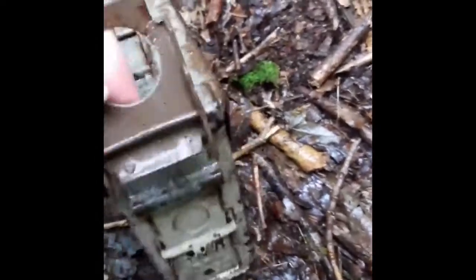Might need two hands to open this. So I managed to get it open. Well, I thought I did. So in here, we've got a little stretchy man. We have, oh, another notebook. Got a few rubbers and things in there. Let's have a read of this one.